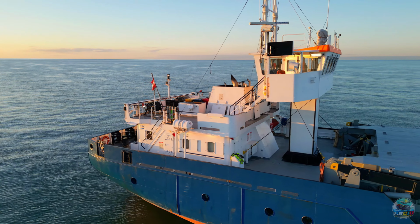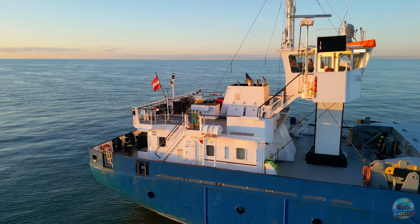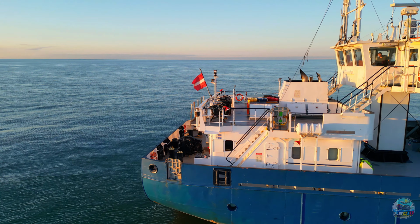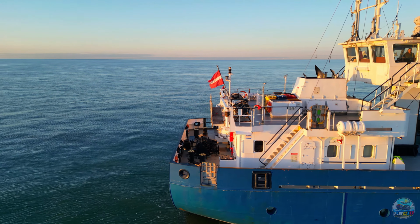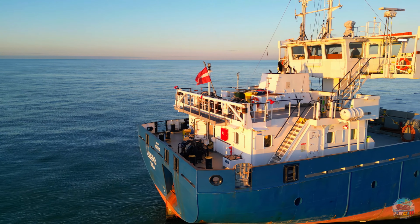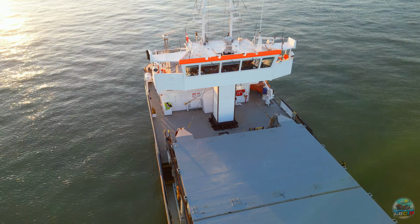Libero can be seen here proudly flying the dark red and white flag of Latvia. Her home port is also the capital of Latvia, Riga. Originally manufactured in 2006, it's safe to say she has had her fair share of journeys, being a workhorse for the last 23 years.